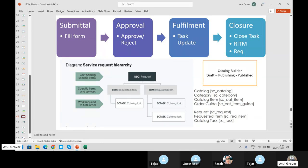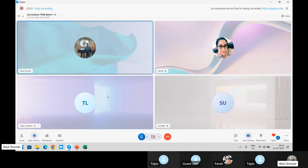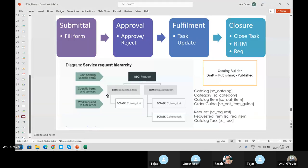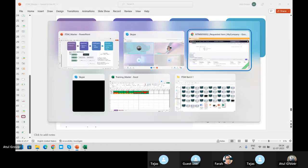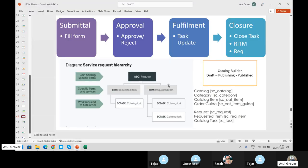The first one is submittal. You as the end user browse the catalog, browse the items, and finally order it and fill the form. So what we did just now, I browsed the catalog, browsed the item and filled my form. This is the submittal, where the submission has been done.